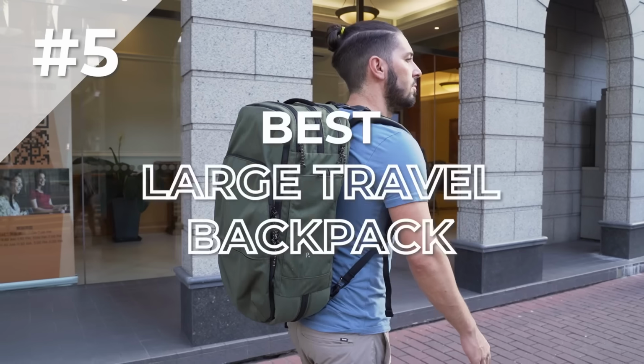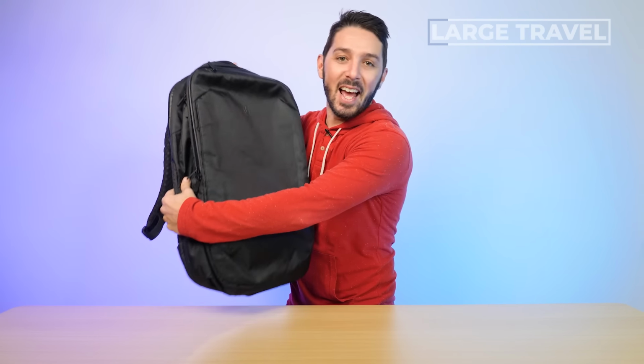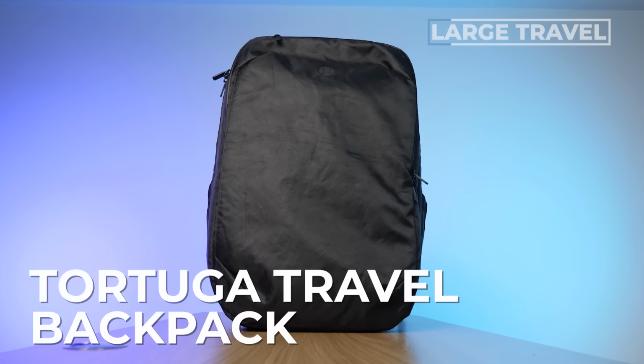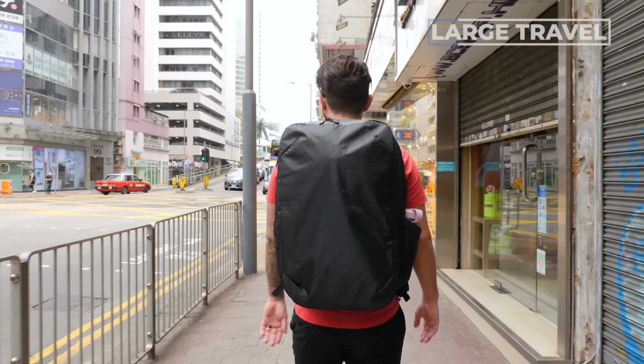Category number 5 is the best large travel backpack, which was won last year by the Tortuga Outbreaker, which A, I no longer have, and B, no longer exists. It's gone. Moment of silence for the Tortuga Outbreaker. But the good news is it has risen from the dead as the Tortuga Travel Backpack, which immediately took over as my new number one recommendation for a large travel backpack.